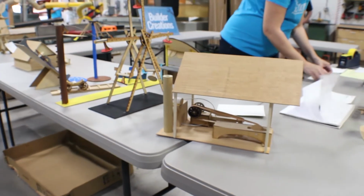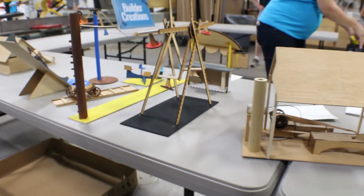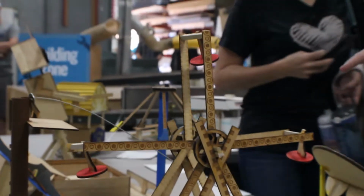Okay, I'm Kate Valenti. I'm the president of CK Valenti Designs, so I'm the co-owner with my husband, Chris. I describe it as an opportunity to get creative, and the official challenge is a design and build challenge.